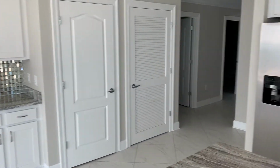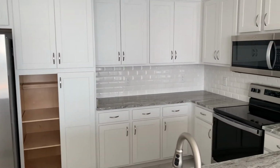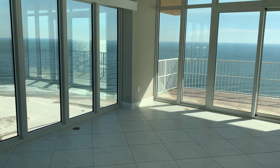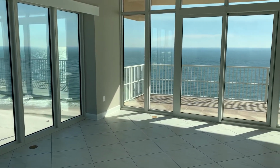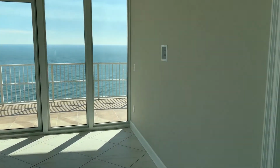I'm gonna pan over here and you'll see the granite, the backsplash in the kitchen. There's a shot, really pretty diagonal tile here. I'll step outside once I've finished viewing the unit for you and show you the view from up here.